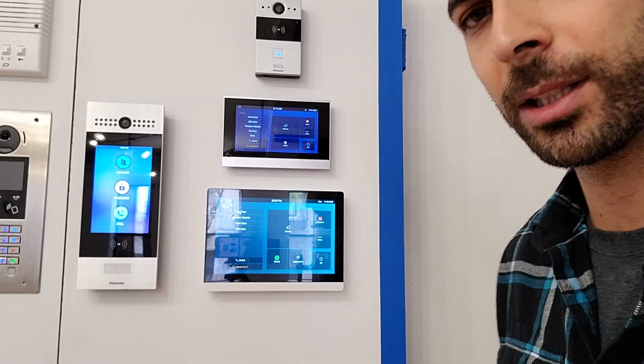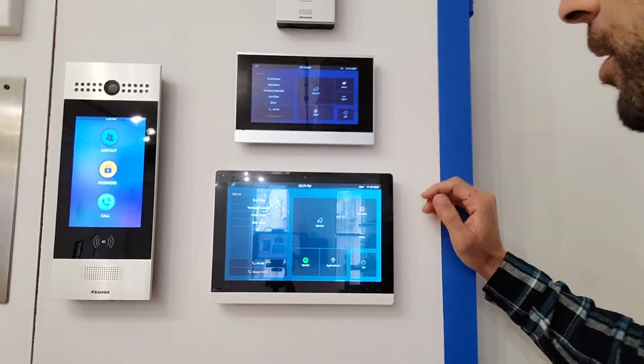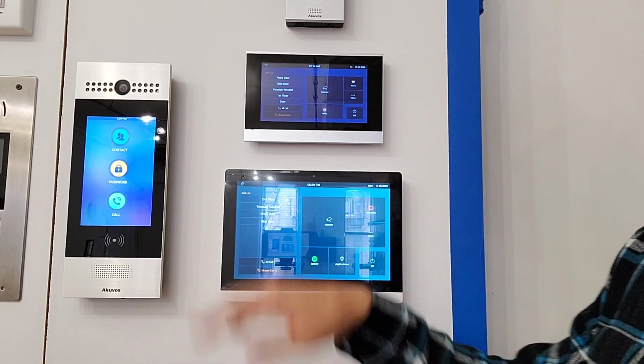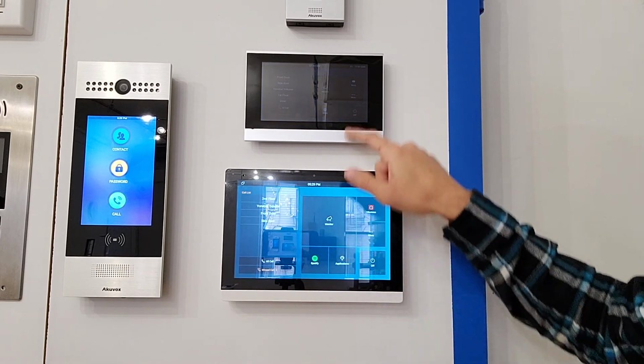So the first thing that you can actually do, let's bring you guys closer, one second. First thing that you can actually do with these monitors is communicate between them. So let's say you install this system in your house and you want to be able to communicate between the first floor and the second floor.